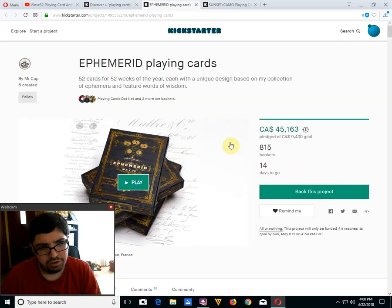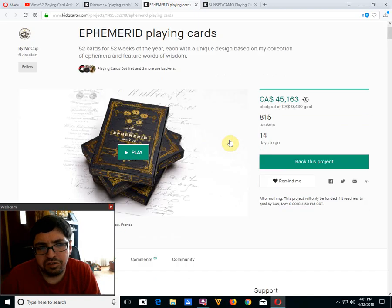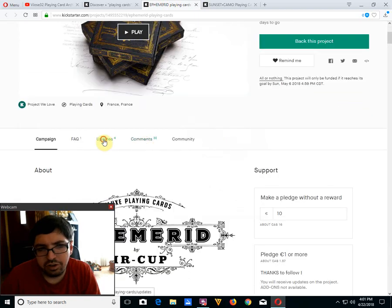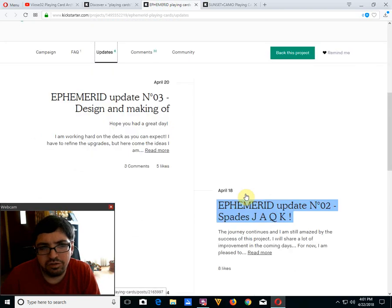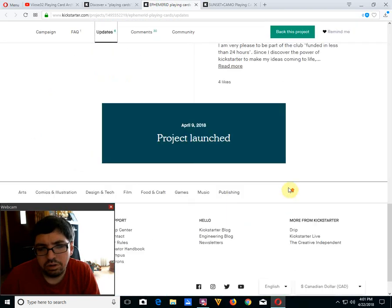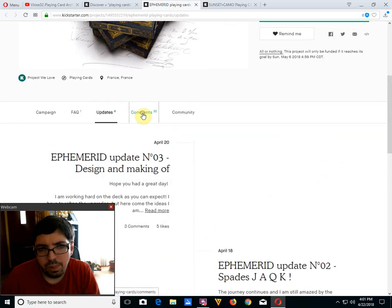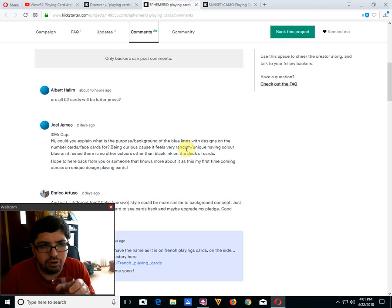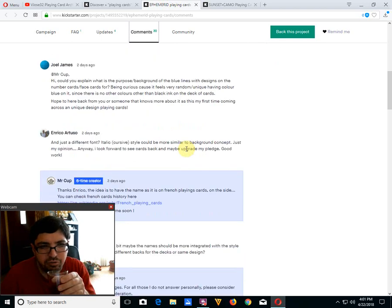Yeah, I have no idea. I have no idea who is printing this. If it says anywhere, I'm not sure. I didn't see anything. So that concerns me just a little bit. Are all 52 cards letterpressed? I don't think any of the cards are letterpressed fully.